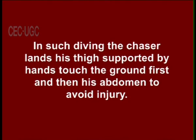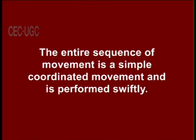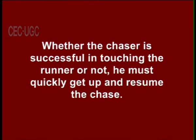In such diving, the chaser lands with his thigh supported by hands touching the ground first and then his abdomen, to avoid injury. The entire sequence of movement is a simple coordinated movement and is performed swiftly. Whether the chaser is successful in touching the runner or not, he must quickly get up and resume the chase.